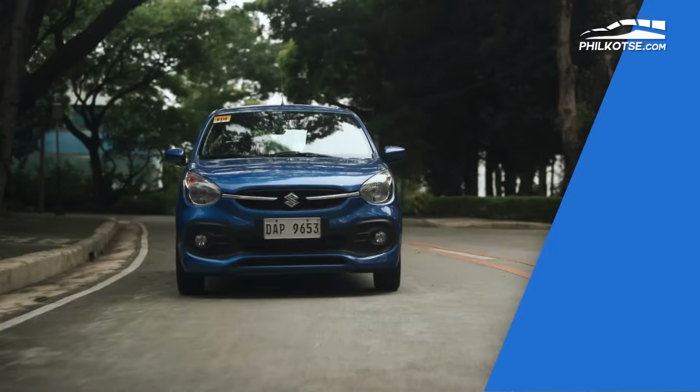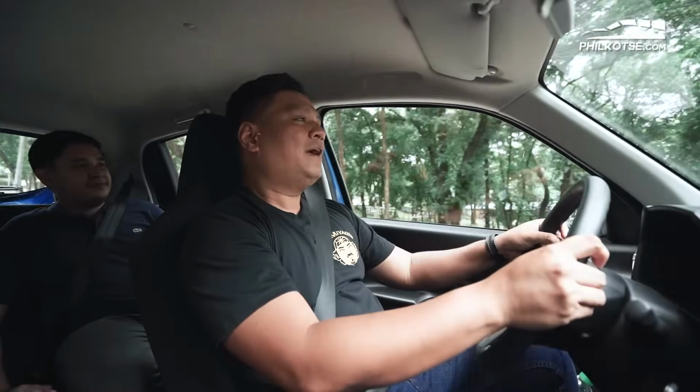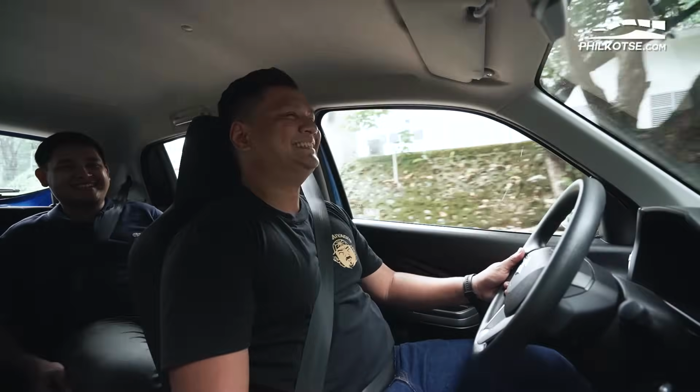Zigwheels.ph. Alright, so as I always say in my reviews at Zigwheels.ph, we are behind the wheel of the Suzuki Celerio. So horsepower and torque, this makes 66 horsepower and 89 Newton meters of torque from a 1-liter 3-cylinder engine. Now the special thing about the Suzuki Celerio is that instead of having a traditional torque converter automatic transmission, you have an AGS or automated gear shift system. This is pretty much like an automatic manual transmission. It's difficult to explain this on simple terms, so get ready for some nerdiness.